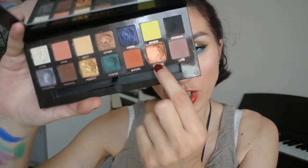The next palette is Prism from Anastasia Beverly Hills. Again, I absolutely love the color story of this palette. I was initially very attracted to this purple here and this foresty deep green shade, but what ended up being my favorite is the orange shade, which is called Eternal. I'm going to swatch the green and the purple for you because I think they're absolutely beautiful, but Eternal is where my heart really lies.